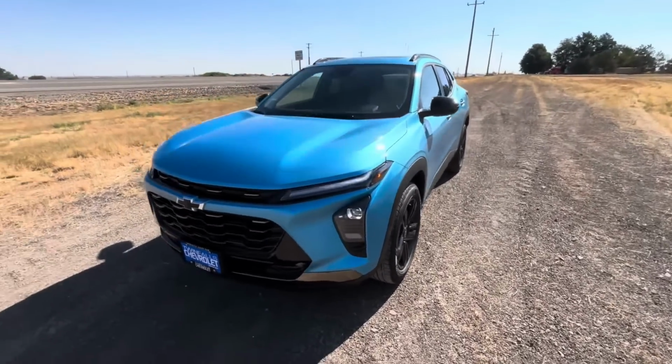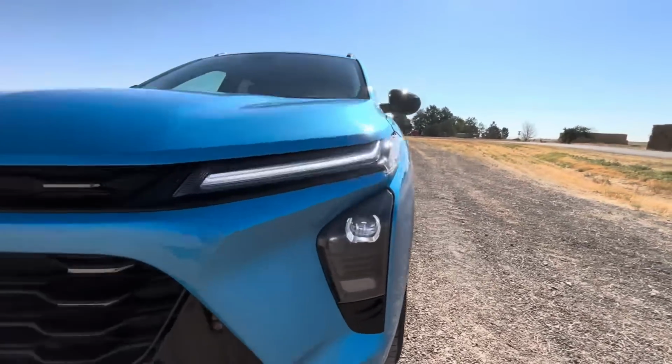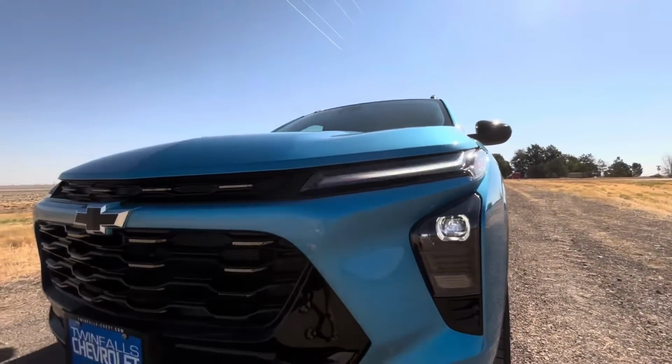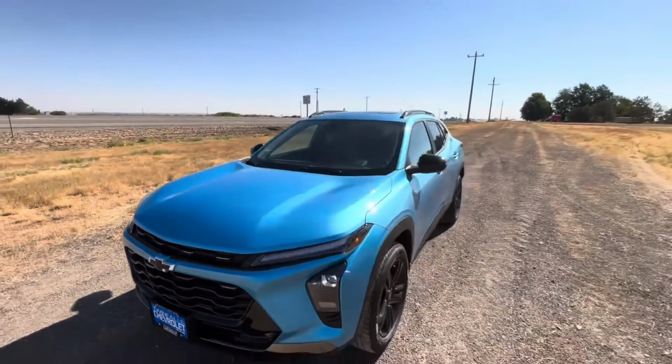Hopefully you guys can get a really good discount from the Twin Falls Chevy. They also ship all over the country. It has bright LED headlights. It has nice daytime running lights. They don't actually flash in person, that's just on my camera with the frames per second. And overall, it's just a really cool, really aggressive looking little vehicle.